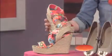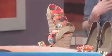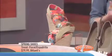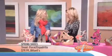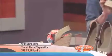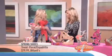Right, so floral's a huge trend for spring, but not everybody wants to wear it head to toe. So the best way to brighten up a simple white summery dress is with a floral espadrille. The wedge makes it comfortable. The floral just brings a pop of color. And then you can build your accessories around your shoes as opposed to your outfit.